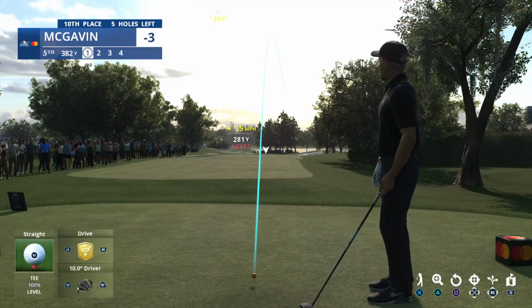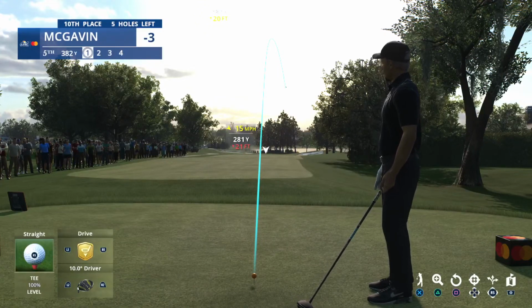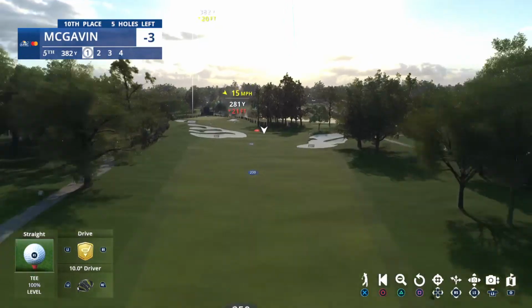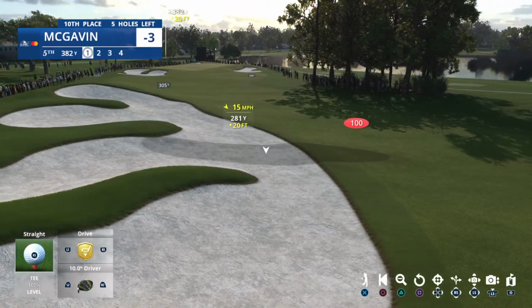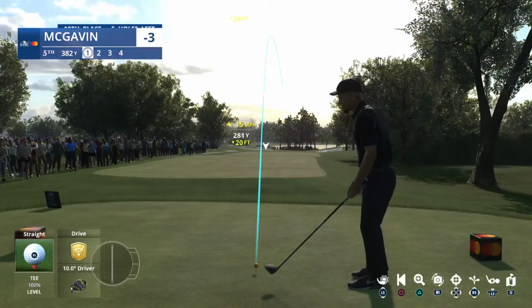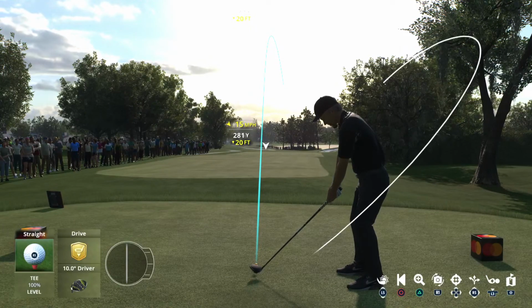Well, if yesterday was any indication, we should be in for a memorable weekend of golf here as we take in the leaderboard on this Saturday. We've currently got a tie at the top of the leaderboard at 8 under par. So let's get out to the action as we pick things up on the tee at the par 4 fifth.